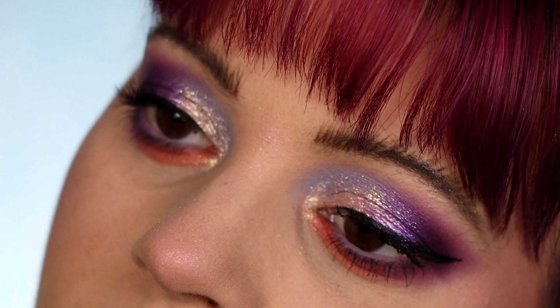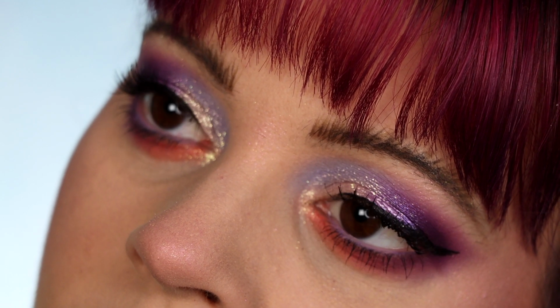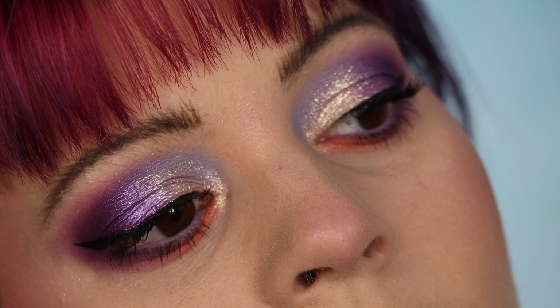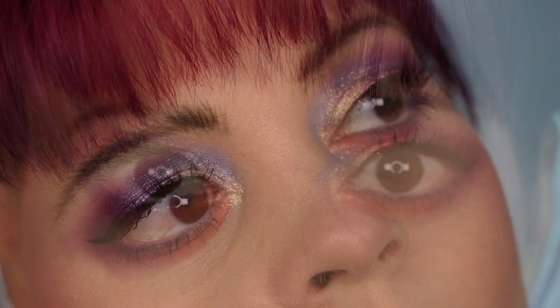So I threw on a lipstick as well, and this is the final look number 1. I love it. I cannot wait to play more with this palette because, oh my god, the sparkle in these shimmers and the pigmentation of the mattes, so beautiful, so pretty.